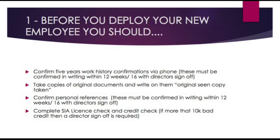And of course, there's a license check to do to make sure that the SIA license is valid. It's not enough to see the license. We need to check that it hasn't been revoked. The SIA are recommending, I believe now, that we do this weekly. It used to be monthly. However, weekly, you're making sure that you're not going to get caught out.